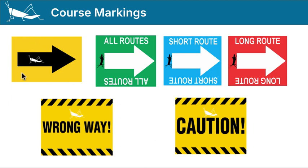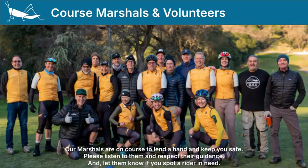The general arrow is yellow with black. There may at times be arrows representing short route and long. Primarily we'll be using the yellow with the black arrow, as we'll all mostly be on the same course.